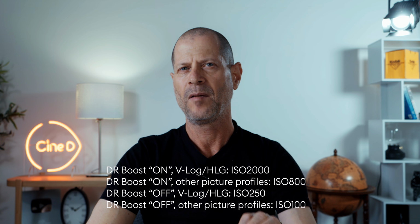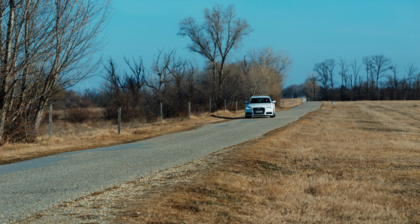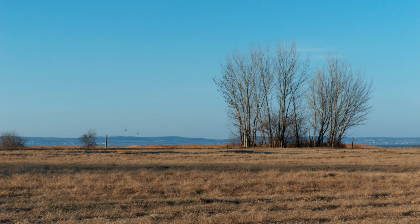If you are into filming in lower ISO settings, you must turn off the DR boost. But I recommend to leave it on since you're gaining at least 2 stops of dynamic range. My colleague Gunther confirmed this in our LUMIX GH6 lab test.